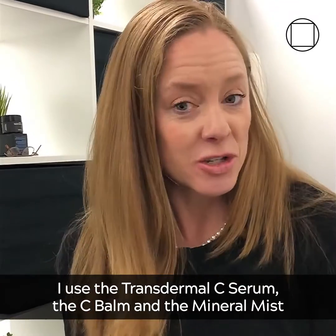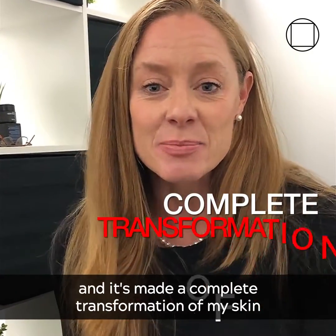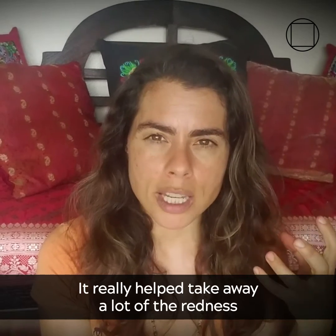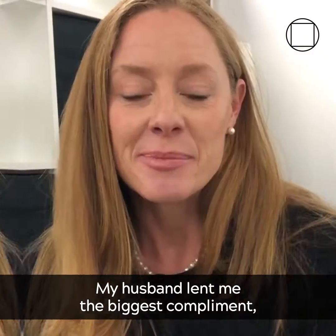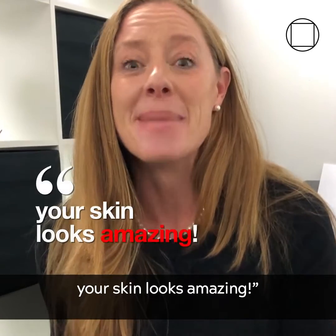I use the Transdermal C Serum, the C Balm, and the Mineral Mist, and it's made a complete transformation of my skin. I love it so much. It really helped take away a lot of the redness and some of my acne scars. My skin looks much better. My husband lent me the biggest compliment. We woke up one morning and he turned to me and he said, "Honey, your skin looks amazing."